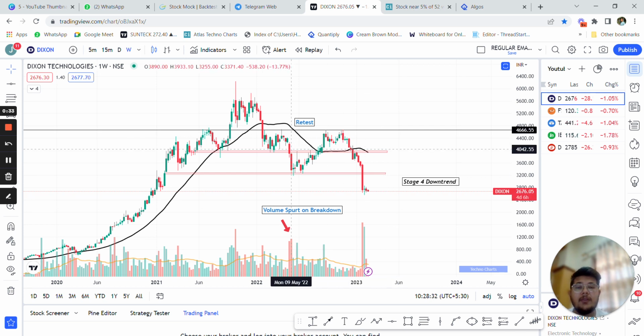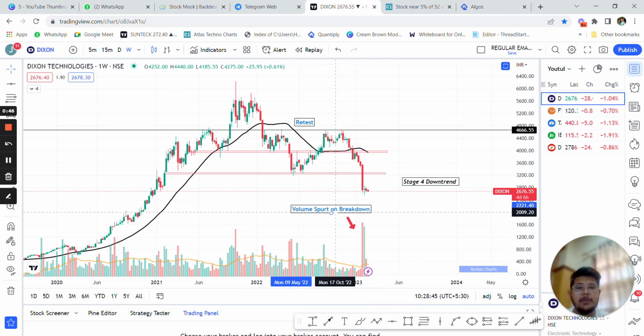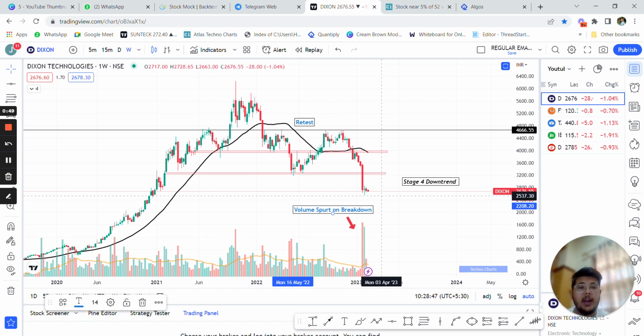Now you should definitely avoid this stock after it moved back into the stage 3 base. It gave a false breakout and then moved back into stage 4 here, right? The volume has been the highest, as you can clearly see. There has been a volume spurt on this breakdown, and the stock is continuously forming inside bars.